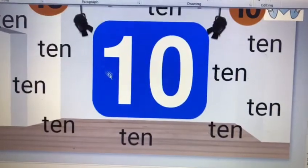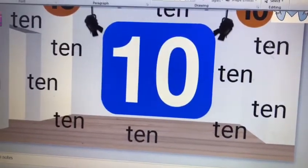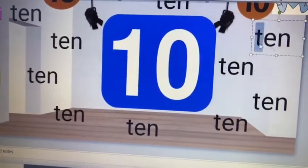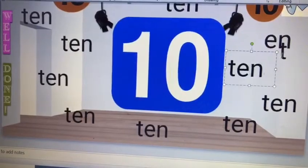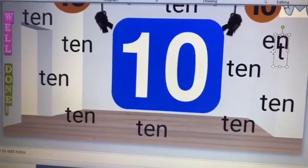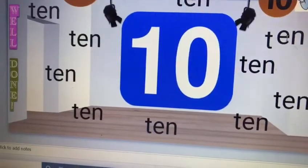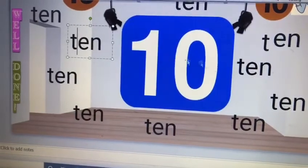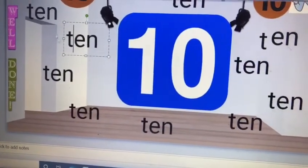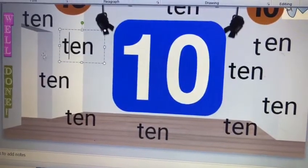And here we have the numeral 10 and the word ten. T-E-N, ten. I can spell ten. T-E-N, ten. I can spell ten. T-E-N, ten. Very good, boys and girls.